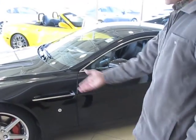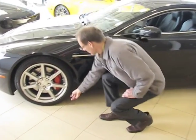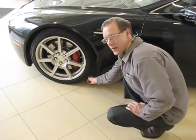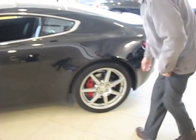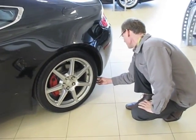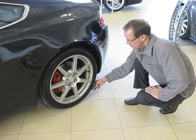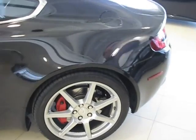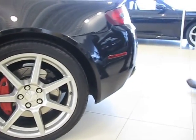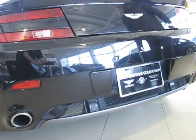So the wheels on the car are unmarked. There's no curb rash. We've got something like 4 or 5 30-seconds of tread wear in the front left. And in the rear, we've got about the same. So the tires probably have 50% of the wear on them still. No curb rash on any of the rims here. There's no marks on any of the bumper covers. We can see the standard rear ultrasonic parking sensors.